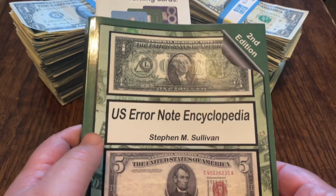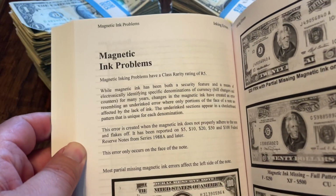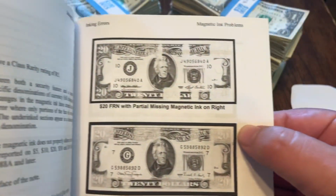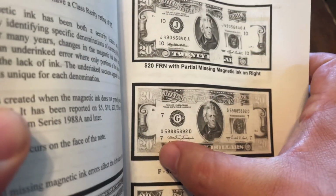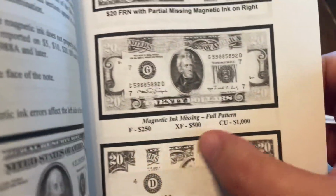I've got this book here, the U.S. Error Note Encyclopedia. And if I flip to it, there's various examples here, but magnetic inking problems is how it's described. And here's a $100 bill looking quite similar to what I've got there. A couple others, there's a 20 that has multiple, but you can still see the partial here. And if you look here, it says magnetic ink missing the full pattern, and you can see the prices on the full pattern.